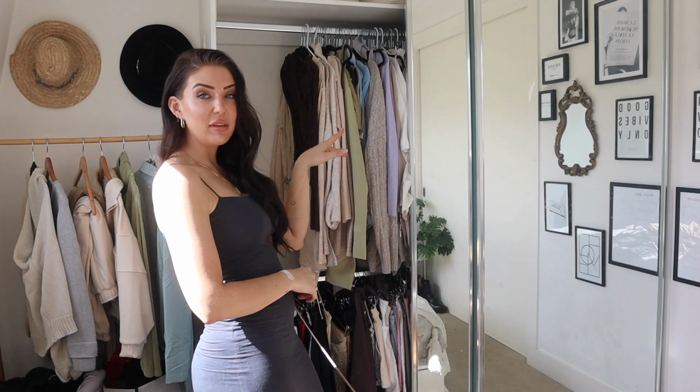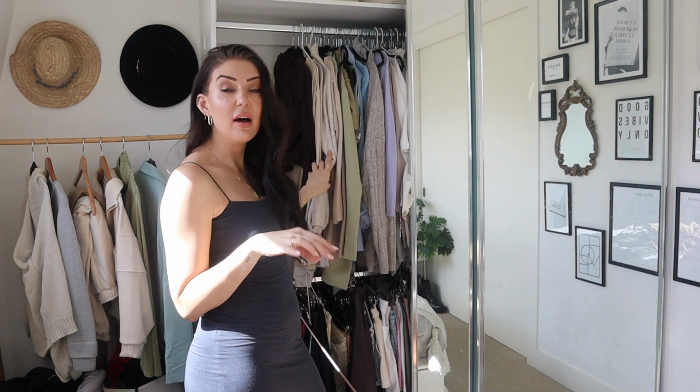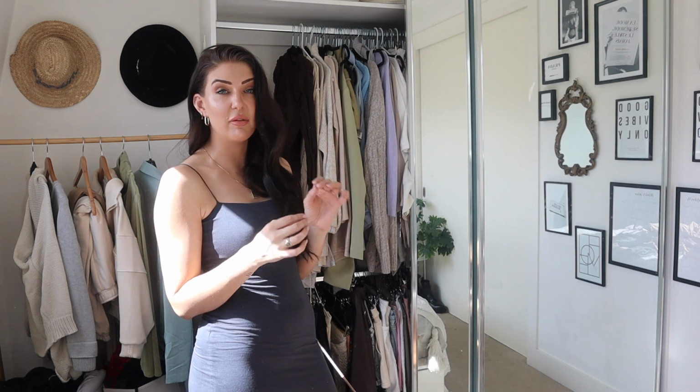As you guys can maybe see when I'm pulling the clothes out, I do keep everything in order by colour. I've tried a few different methods over the years of doing it by type or by colour, but I just feel like colour works the best for me, because then if I'm really just looking for a brown top and a black blazer, I know exactly where to go. So let me know how you guys organise everything, but this is just the system that works the most for me.